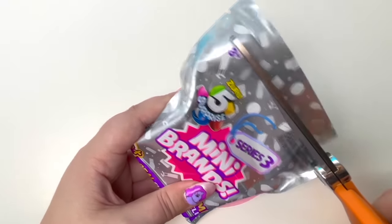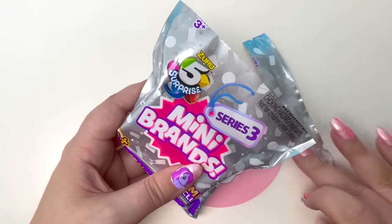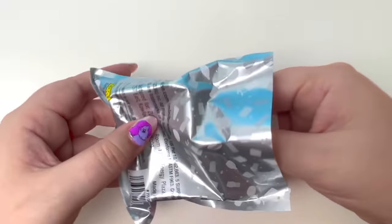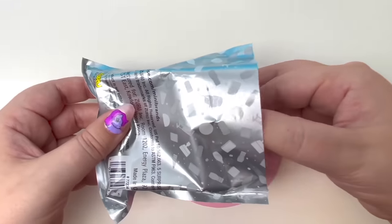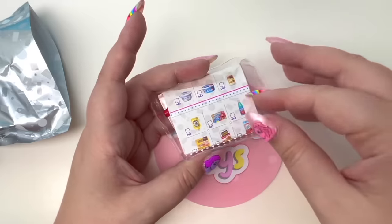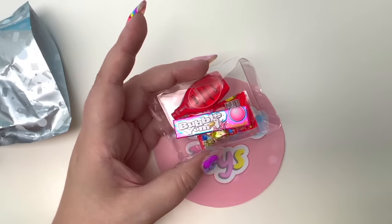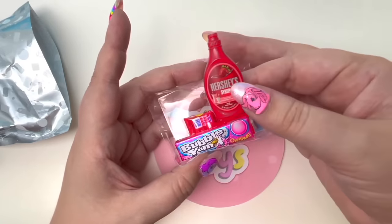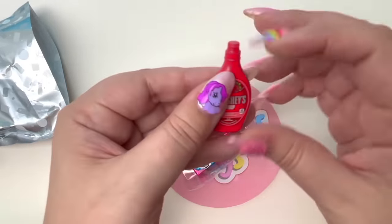Here's to hoping we get a metallic, another gold. Oh my goodness, another gold would be amazing. I will definitely give that other one away. So let's see if we got another gold. Let's take this out. Okay, here we go. One, two, three. Ooh! All right, let's see if we got the metallic Hershey syrup. We did it. That is a-okay.